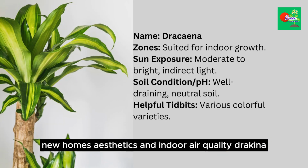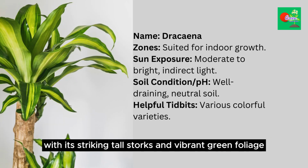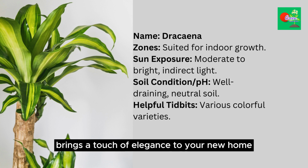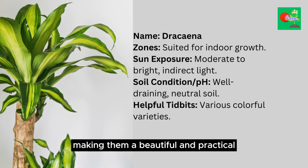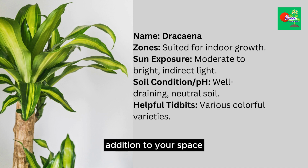Dracaena, with its striking tall stalks and vibrant green foliage, brings a touch of elegance to your new home. These low-maintenance plants thrive indoors and help purify the air, making them a beautiful and practical addition to your space.